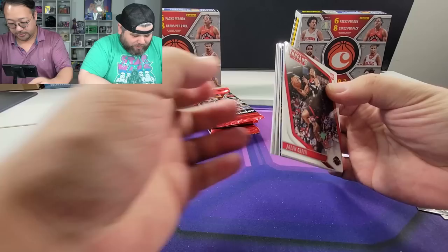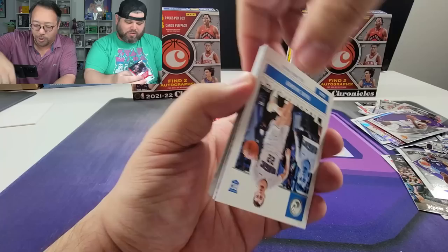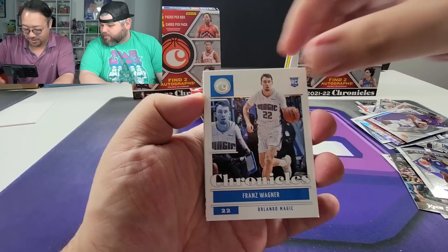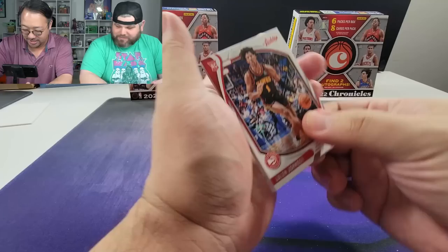Yeah. Jalen Green? Jalen Green rookie. Yep, there you go. Ooh, your boy Franz Wagner. Yeah, I'll take that. Rookie for the Magic. Even though it's super base. Luka Garza, that's Maron's Garza. Should we sleeve him or? No. No. Well, I mean, it's Maron's boy. Yeah. You got Jalen Johnson. Absolute.